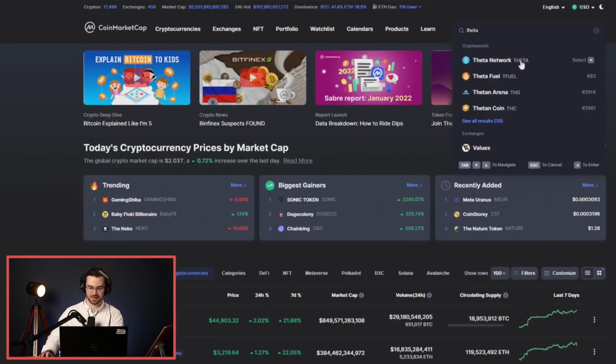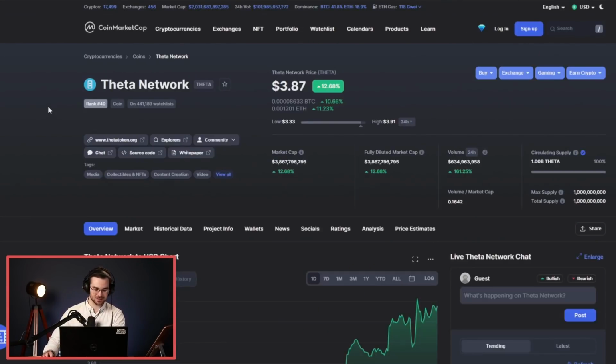Let's go ahead and take a look at Theta Network. Theta is a cryptocurrency that deals with video, which is a really interesting project. They've got a lot of great strategic partnerships going on, worth about $4 billion in market capitalization, also worth about $4 because it's got a billion Theta. That's always really helpful whenever there's a whole number that starts with one that just has a bunch of zeros behind it. So the market cap and the price line up, that's always cool. So Theta has a billion in circulating supply.